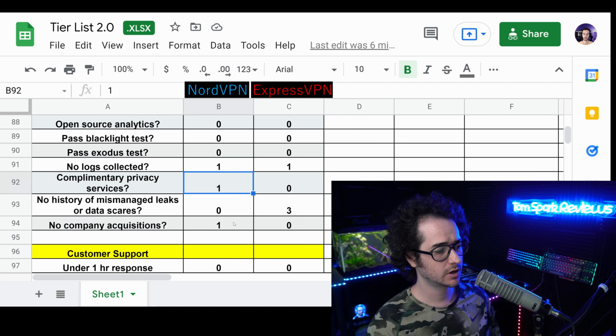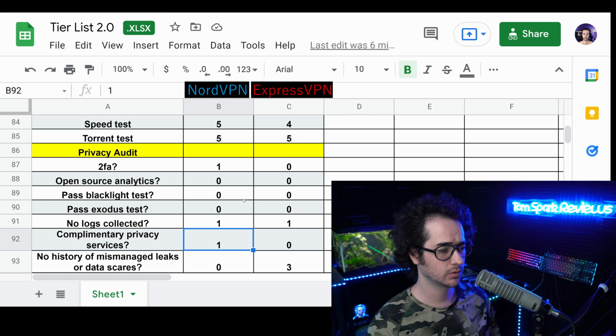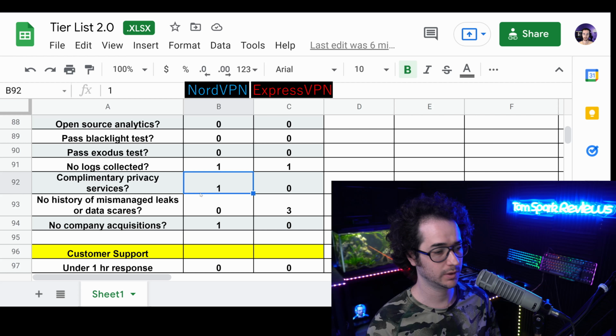NordVPN does have a little bit more complementary privacy services. They're really rolling out the extension of the brand, which is nice for customers who like Nord and want to get more privacy services offered by them. ExpressVPN, as of right now, seems to be developing some of that stuff, but it's not ready quite yet.